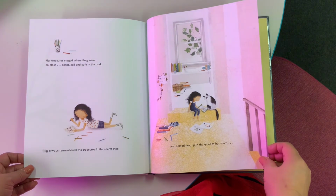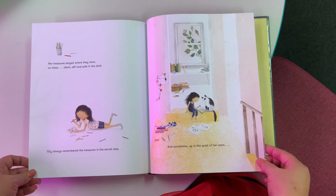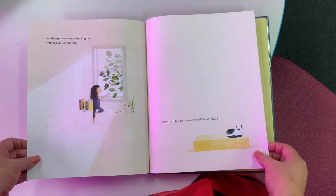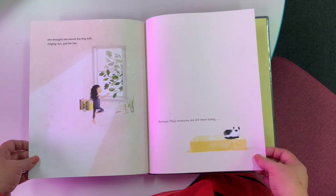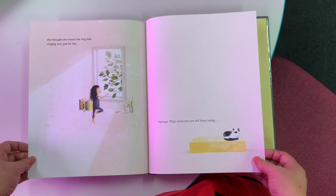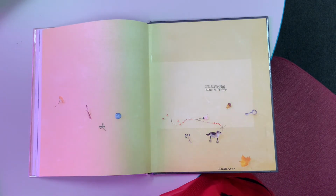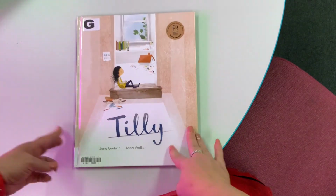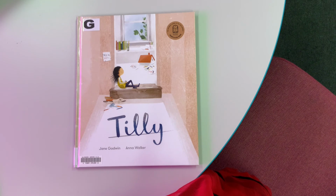Tilly always remembered the treasures in the secret step. And sometimes, up in the quiet of her room, she thought she heard the tiny bell ringing out just for her. Perhaps Tilly's treasures are still there today. Wouldn't that be interesting if you moved into Tilly's house and changed the carpet and found her secret treasures? I wonder what stories you'd tell yourself about them.